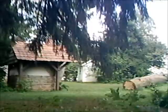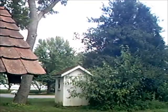Oh, I should tell you where I'm taking you guys. I'm taking you over to a couple other structures that were from the Hein Weber barn.